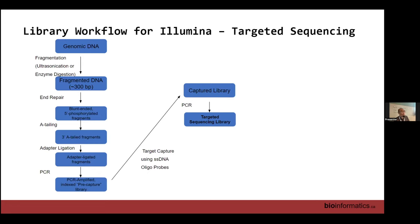If you look at the overall structure, on the left-hand side you have to create a whole genome library, just the same as the previous slide. Then from the whole genome library, you can enrich the genes that you're interested in. You use a target capture with single-stranded DNA oligo probes specifically designed to the gene or genes of your interest, and use that to fish out the libraries from the whole genome library pool. Thus you have the capture libraries and can do the targeted sequencing. Process-wise it sounds pretty easy, though it does take a little longer.